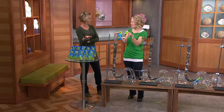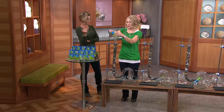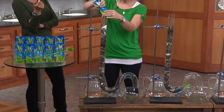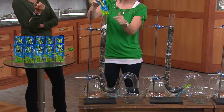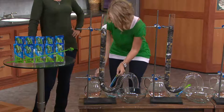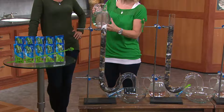Exactly, and it's as simple as this, Kirsten. You tear off the end of the packet, you pour it in your slow-moving drain. This can be my shower drain, my sink, my tub, your toilet even. For a toilet, you're going to use 2 packs. And a lot of the other ones you can't use on toilets. Exactly. Green Gobbler is safe for toilets.